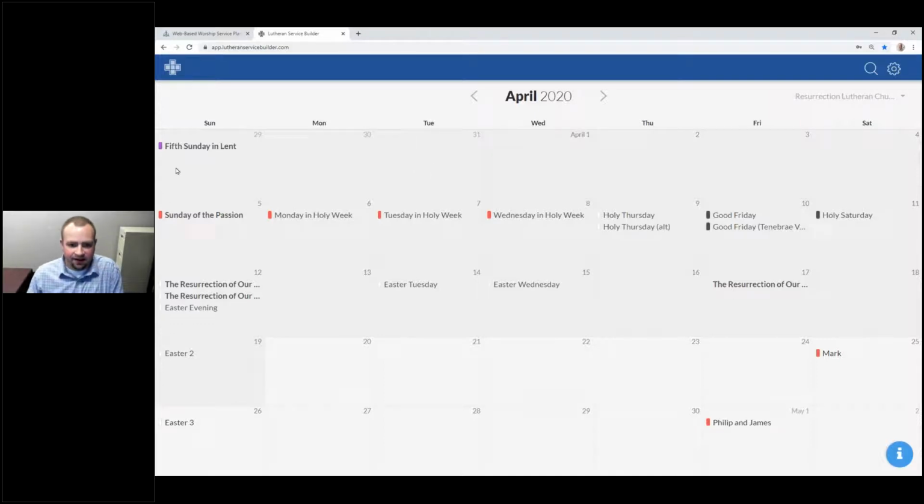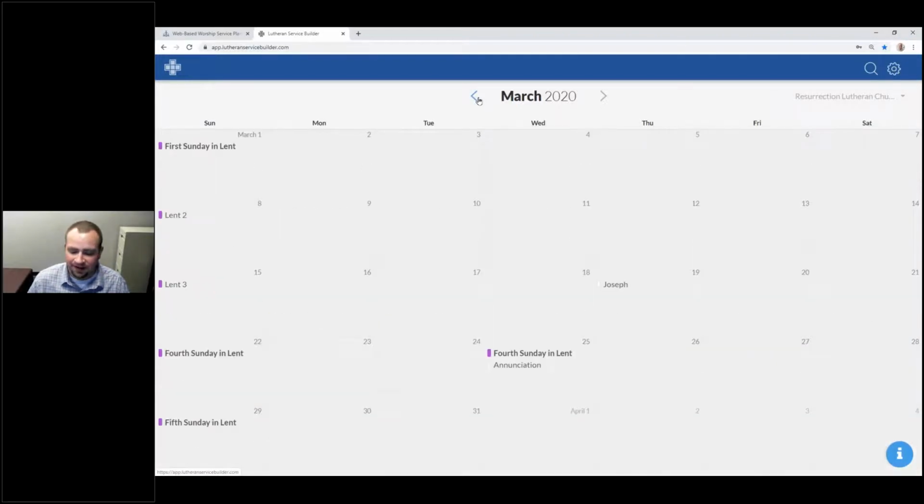I want to dig into the calendar. All right, if you'll remember, we're using the 3-year lectionary, and there's different holidays in the historic lectionary, especially in Lent. So I can't remember the Latin for the life of me, but I know that there are Latin names for the ones, Gesimas and other things. So pardon me for not remembering them, but I'm using 3-year here. So you can see that those different holidays are in place.